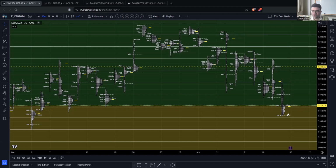So coming to next week, currently there is evidence of single prints. Single prints are a sign of supply. So this is one of the regions, around 5180 or 5170. This 10-point range is where I'll be looking for supply to initiate. Failure, so let me share a couple of auction development paths, right?